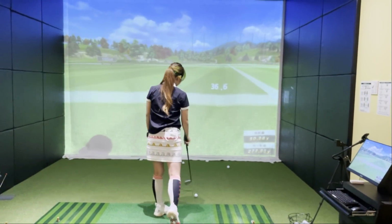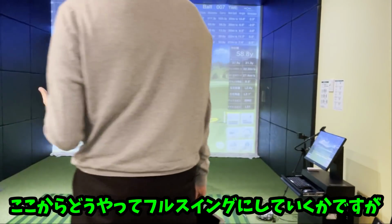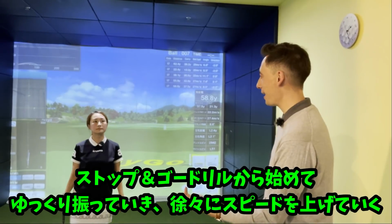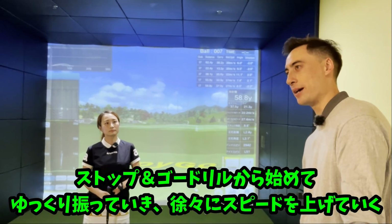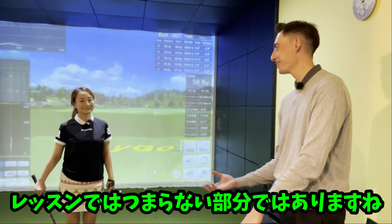Okay. So now from here, what you would have to do is go through an implementation process, a very structured guide on how to take this from a slow speed with a stop all the way to the fast speed, right? Which gets into the boring part of the lesson.